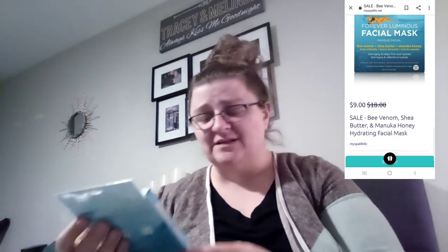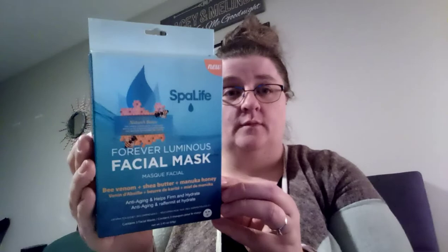Spa Life Forever Luminous Facial Mask, Goat's Milk and Mediterranean Olive Oil, Anti-Aging and Firming, 3 masks. It's the sheet mask. Spa Life Forever Luminous Bee Venom and Shea Butter and Manuka Honey. Anti-Aging and Helps Firm and Hydrate. Bee Venom? What? Nature's Botox. The unique combination of nutrients, amino acids, and plant hormones make our special formulated bee venom. Are they just calling their special formula bee venom? That might be a stupid question, guys. I don't know, but three masks again. There's that.